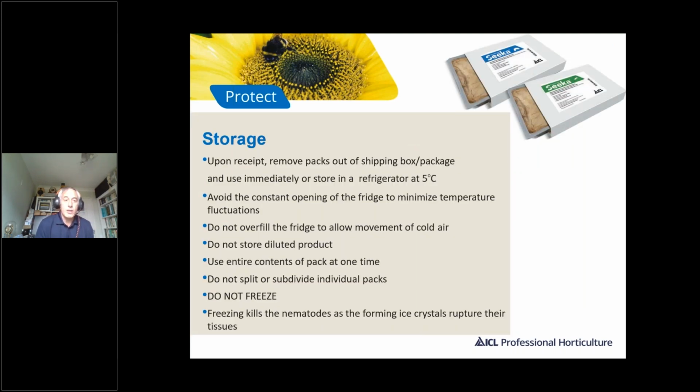Now they're a living organism, so storage is really important. So they're carefully sent out in the post, in refrigerated packs. As soon as you receive them, you take them out of the pack and immediately put them in a fridge, and you don't want to split packs or divide packs. If you open a pack, you want to use it straight away. And just a tip, don't put them in the freezer. It's a good way of killing them.